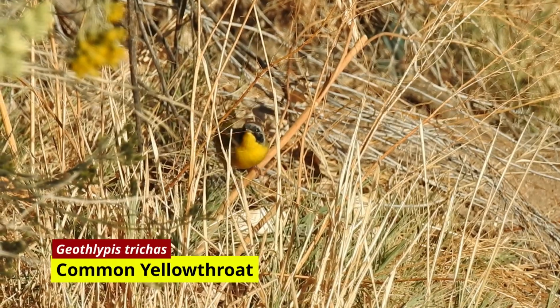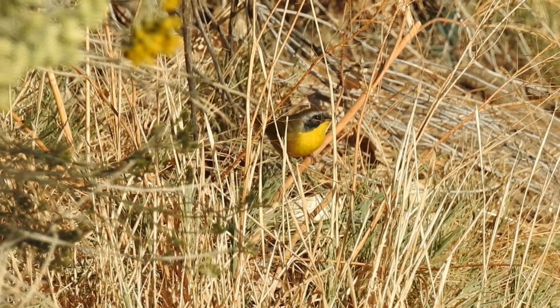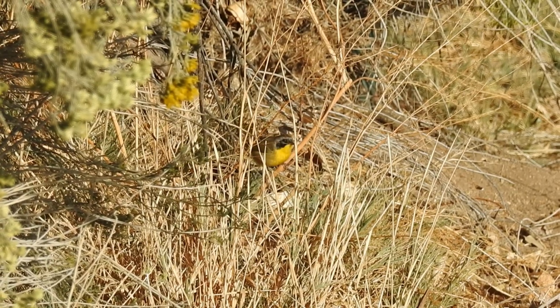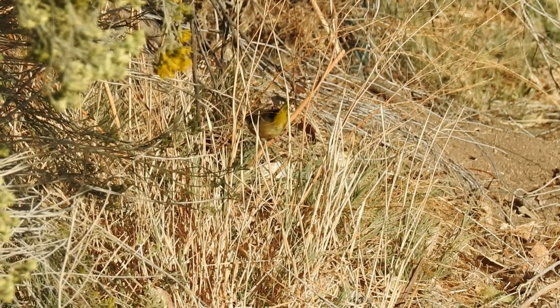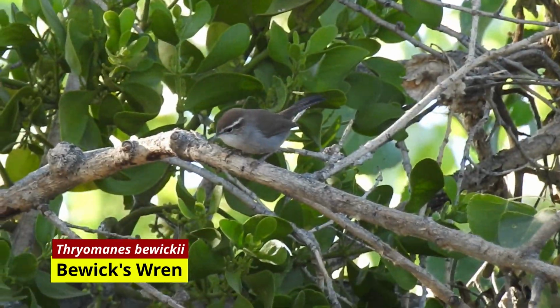Picked up a few cool species as I'm standing here, blocked by this gate back here. Picked up a common yellowthroat. I don't normally get those on camera. They're pretty elusive birds, but it's really cool to see this one. It was giving great views. Beautiful yellow warbler species with a black mask, common yellowthroat. And then also picked up a Bewick's wren. You can probably hear it in the background if you listen carefully. So 2 really great birds to pick up on our list for the day.